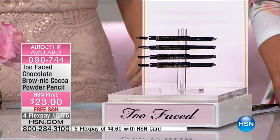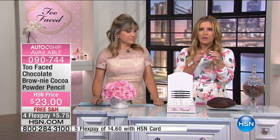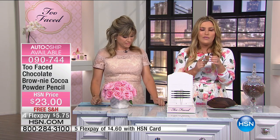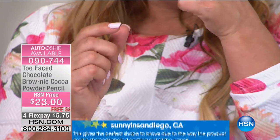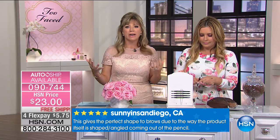If you have a second, read some of the reviews. Over 200 reviews. They smell like chocolate. It's got cocoa. It's infused with cocoa powder, which is a really great antioxidant. And for those of you who are fans of our chocolate bar, it's based in this. It's infused with conditioners, so it's also going to help condition your brow hair. That's what's nice about it.